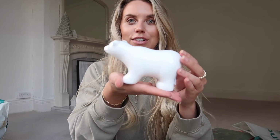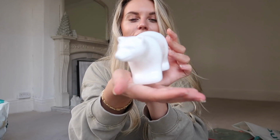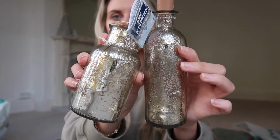I also got this little polar bear. I know that's not really woodland, but it's a bear and it's white. So yeah, I thought this guy was adorable. It makes me think of David Attenborough for some reason. Okay, and then I also got these 2 little glass bottles, and they have like a mercury stained effect on them, if you can see. And these light up as well. But I loved the look of these, not even just for Christmas. I think they're really, really pretty.